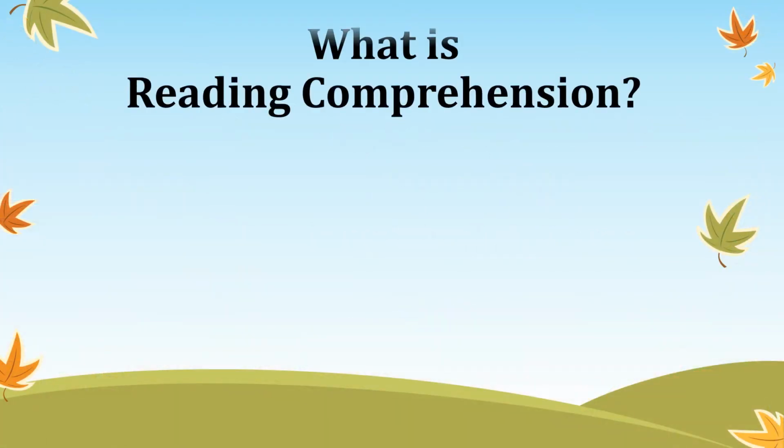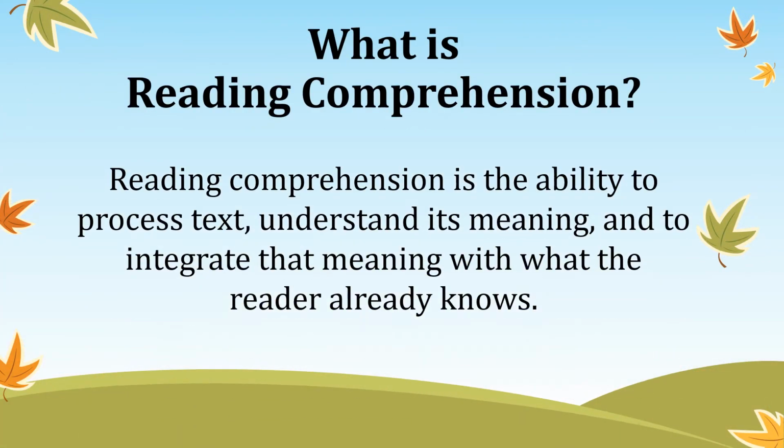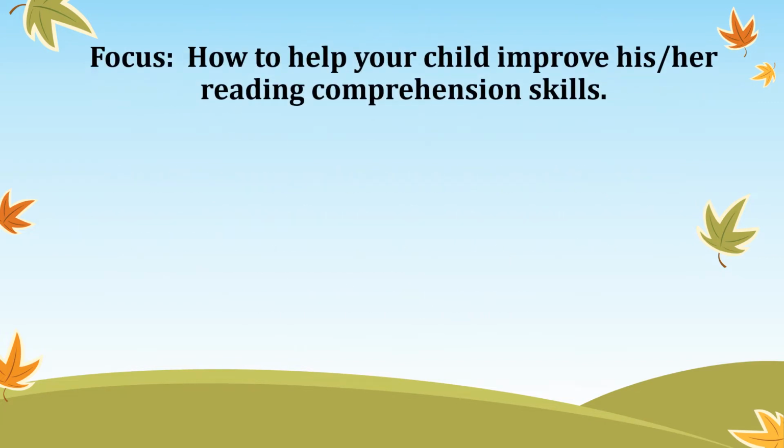What is reading comprehension? Reading comprehension is the ability to process text, to understand its meaning, and to integrate that meaning with what the reader already knows. The focus of today's table talk is how to help your child improve his or her reading comprehension skills. Reading is more than just saying the words or getting from the beginning of the book to the end. To be successful readers, children need to be able to comprehend text.